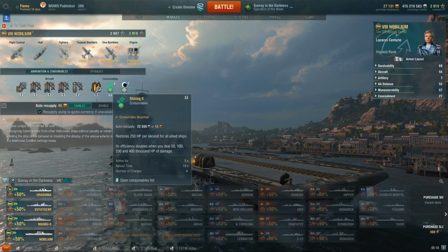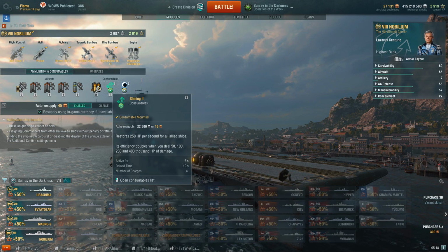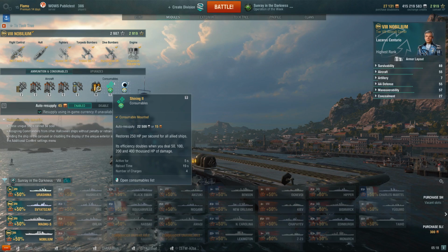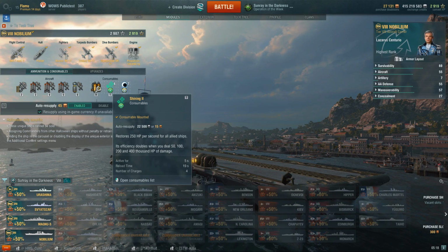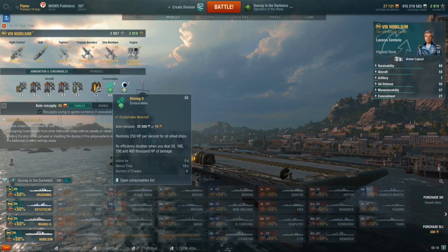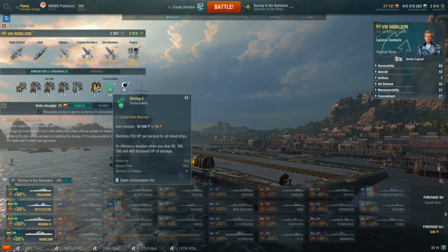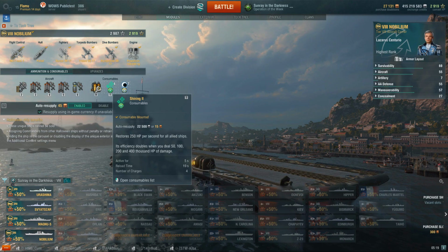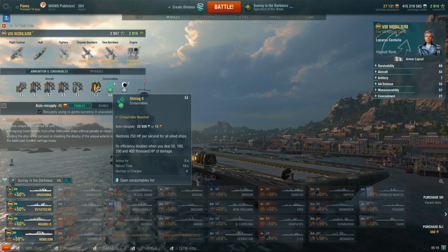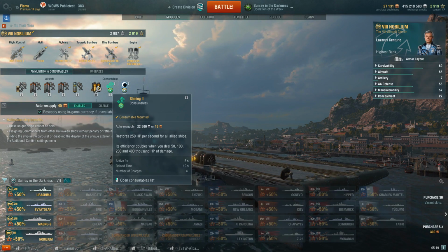Second, we have Shining. Now, this heals all allied ships, but it only heals for 250 HP per second, and it only lasts 5 seconds. But it scales depending on how much damage you deal. So at the start of the game, this heal is pretty damn weak. But later on, when you have doubled it multiple times, oh my, you can heal up cruisers and DDs from 1% health to full health instantly. You can save your battleship's bacon. This thing is amazing, and of course it relies on dealing damage.